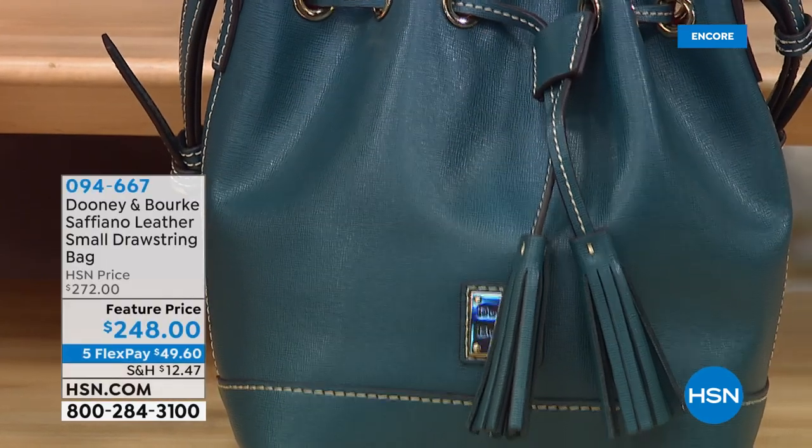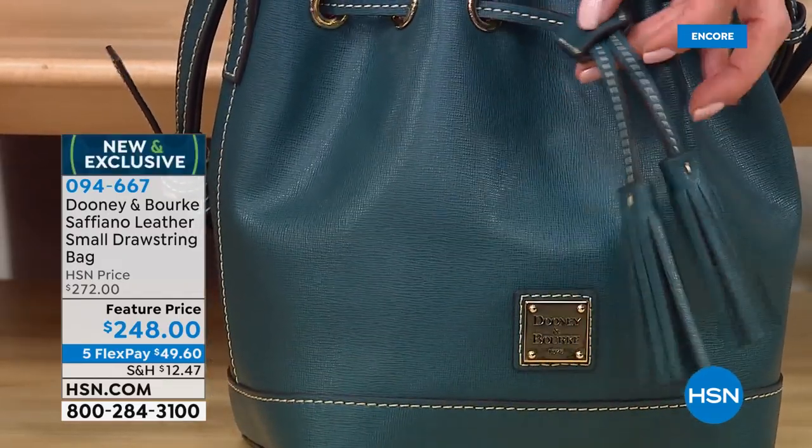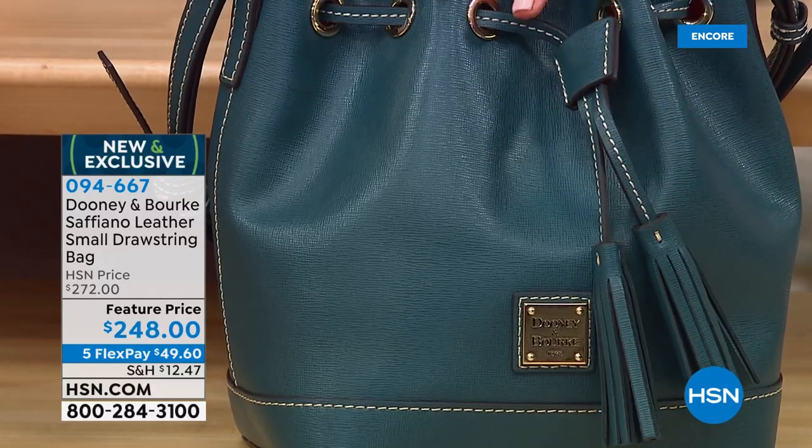The same family of teal? Absolutely, yes. So if you like having two different styles in the same color, if you like that sort of matchy-matchy look, there's the deep teal.